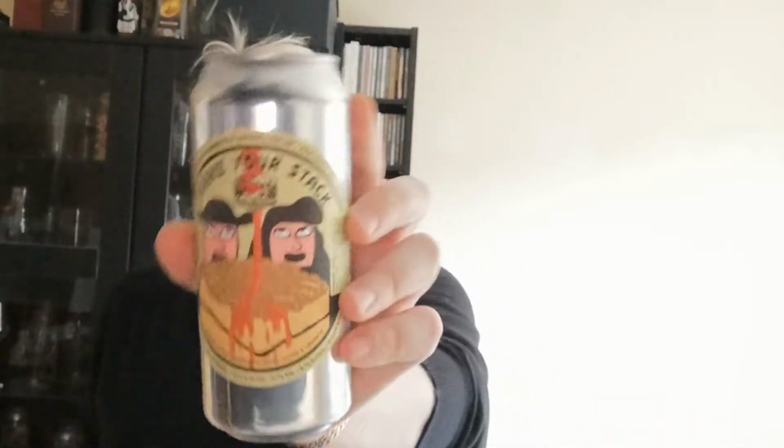Got this beer from the Mikkeller Beer Club box for June, which was a little bit stout heavy, but I'm not going to complain about that. And 3 of the beers included cinnamon. So yeah, an imperial stout from Mikkeller San Diego.